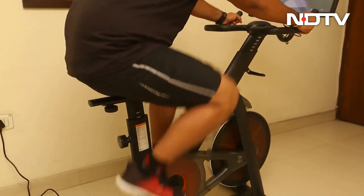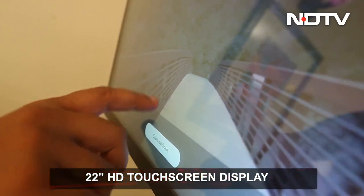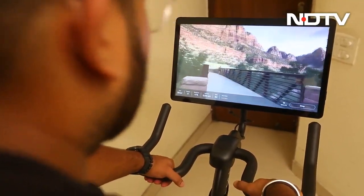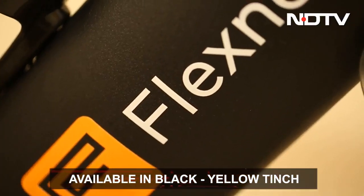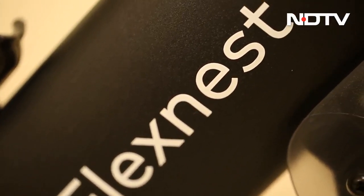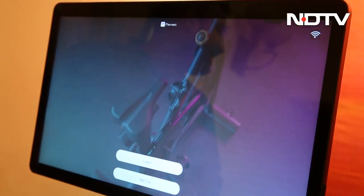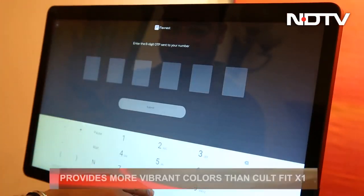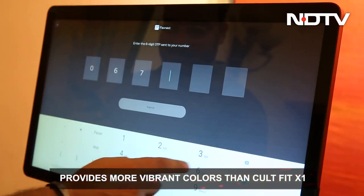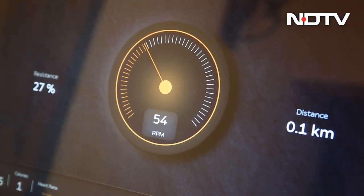The Flexbike Plus is touted as the smart indoor bike of the future, and it really is, with a 22-inch HD touchscreen display to give an immersive workout experience. The bike hardly makes any noise, is available in black and has a tinge of yellow golden around the body with Flexnest embossed on its main frame. It has a weight retention of up to 120 kgs. We found minor differences in the screen display on the Flexbike Plus and CultFit's X1. The LED screen type provides more vibrant colors compared to CultFit X1's LCD screen. The meter while exercising indicates speed, time and distance, giving you a real-time workout experience.